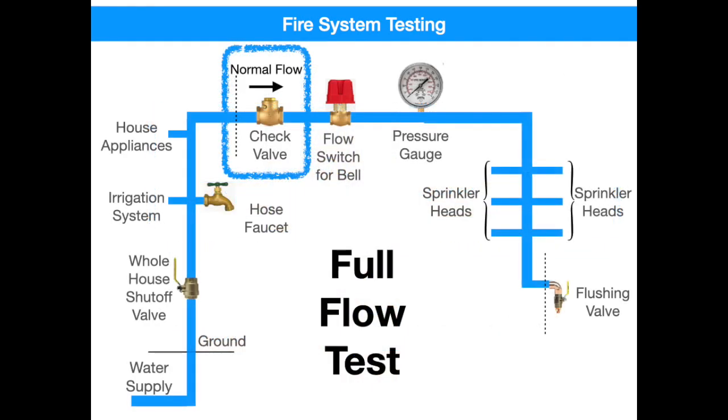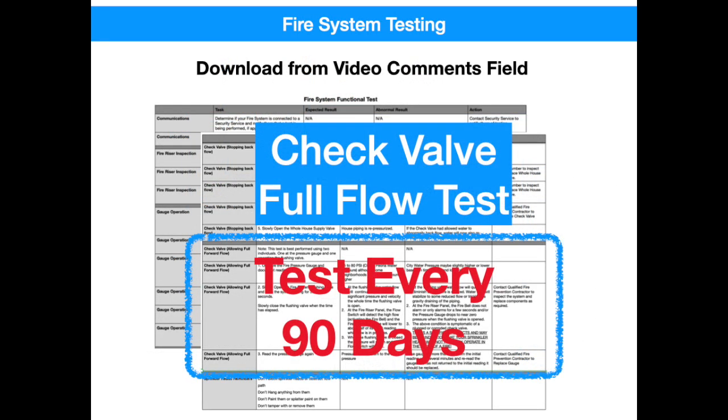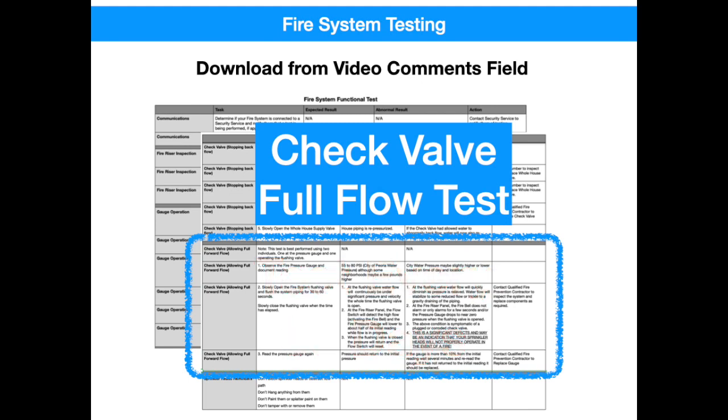This test will determine if your sprinklers will receive enough water to extinguish a fire if called upon to do so. If you do any of these tests that I've discussed today, this is the most important one. And you should perform this test every 90 days to keep the flow path flushed and clear of problems. This test uses 2 people, one to operate the flushing valve and the other one to watch the pressure gauge. But don't let that stop you from flushing the system by yourself.